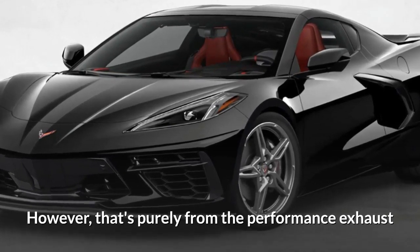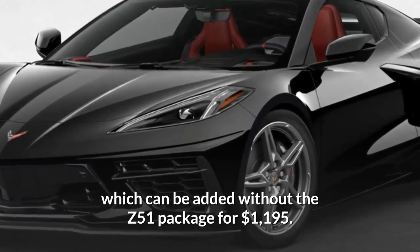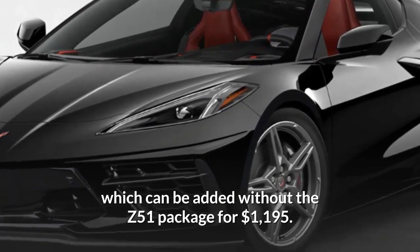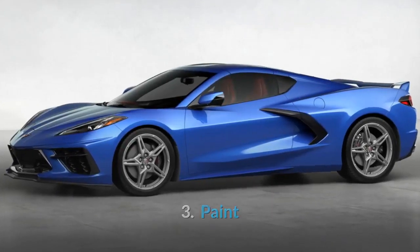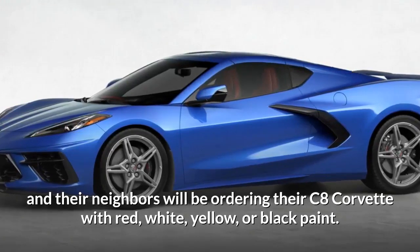However, that's purely from the performance exhaust, which can be added without the Z51 package for $1,195.